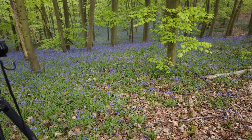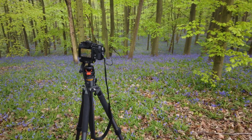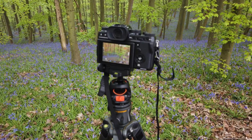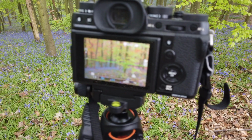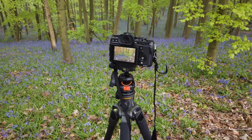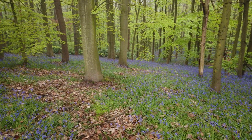Well, I'm back in Newmillerdam Woods. This morning we've got some mist. I've got the camera set up, so it's looking absolutely beautiful down here. This is really the wrong side for the mist. I need something at the other side because the sun's going to come up behind my back. But it's just nice to be here taking photographs. So there we go.